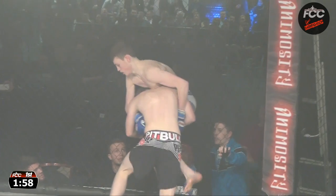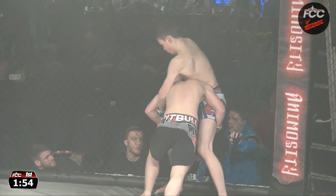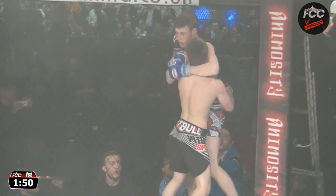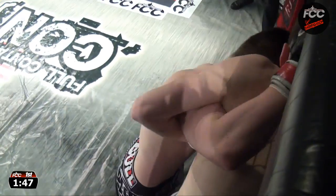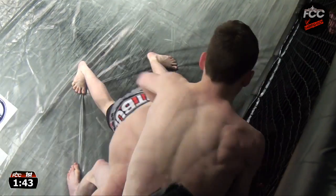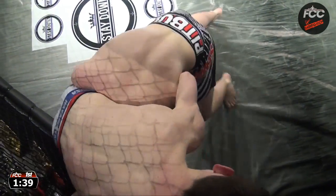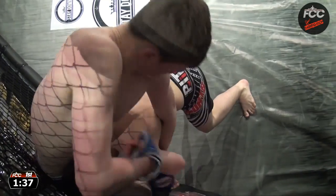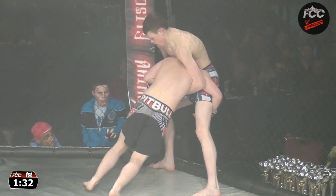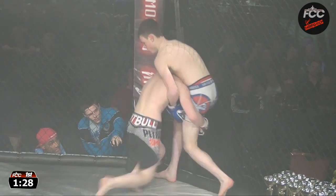Arkinsall right in his own corner, given instruction there by the Lion's Paw himself, Andy Devent. Devent recently capping off a very big victory himself. I'm sure his students are going to be looking to carry that momentum on here at FCC 15. Back down on this single leg, really trying to drive in deep. He's got a good grip on the leg. The defense is good, the legs are wide, but they're not pinned against the cage. There's a lot of space behind them to go down and work those trips.